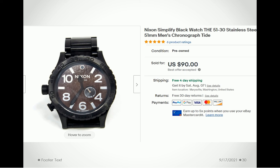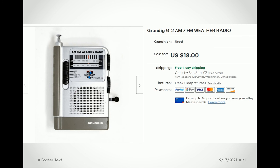These watches, of course, is its own subcategory. We sold this on consignment, and you can see we did pretty well on it. This is another one I was a little surprised we did as well. I've seen these smaller radios, and they normally go for 5 to 10 bucks a pop. This was sold on consignment, and we got 18 for it.